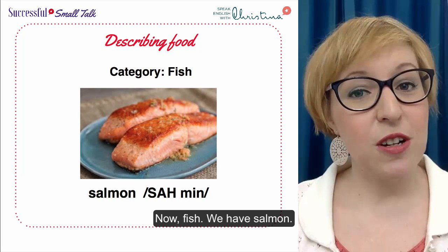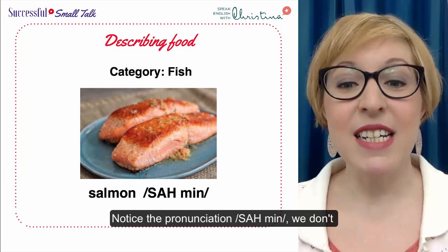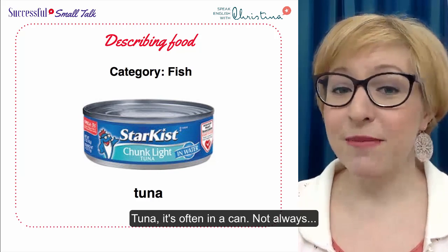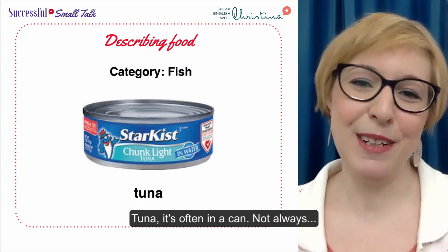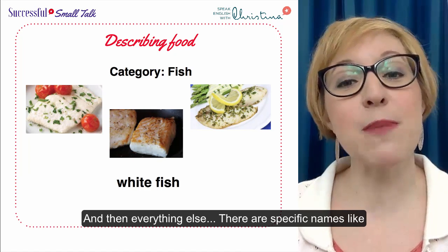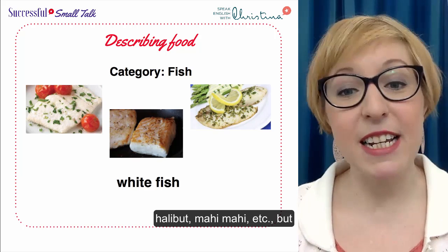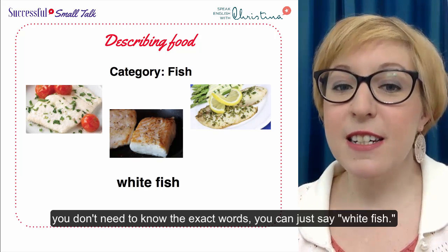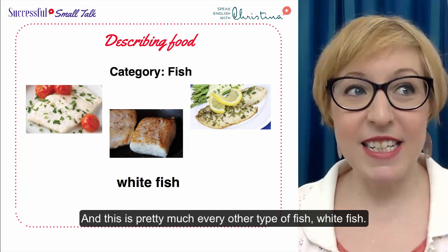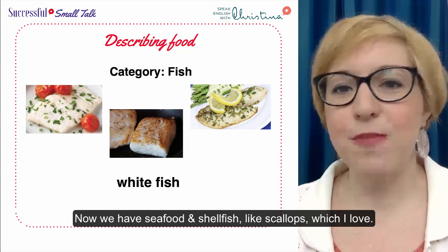Now, fish, we have salmon. Notice the pronunciation. Salmon, we don't pronounce the L, salmon. Tuna, it's often in a can, not always. And then everything else, there are specific names like halibut, mahi, etc. But you don't need to know the exact words. You can just say whitefish. And this is pretty much every other type of fish, whitefish.